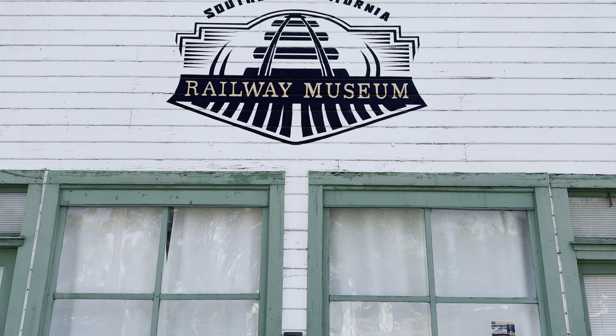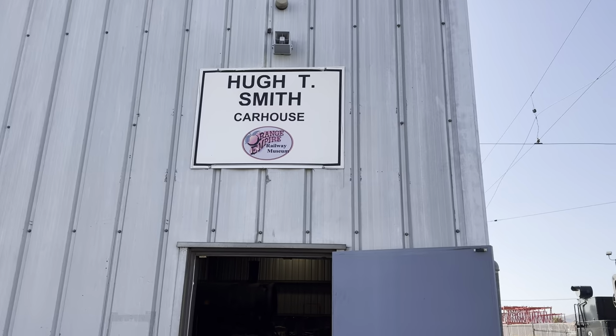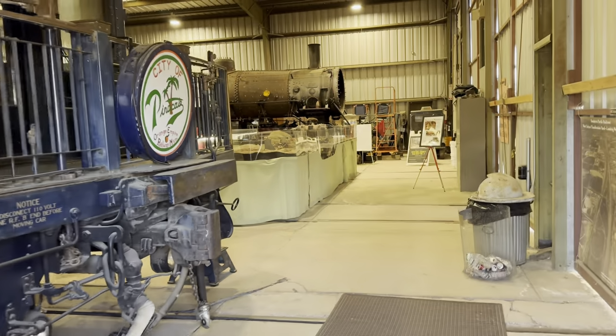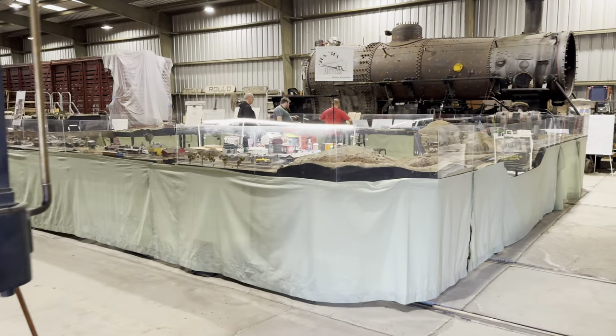Now we're gonna show you around a bit of the museum. First off, we are gonna focus on the miniatures. So let's come on in and take a look at some trains rolling around.